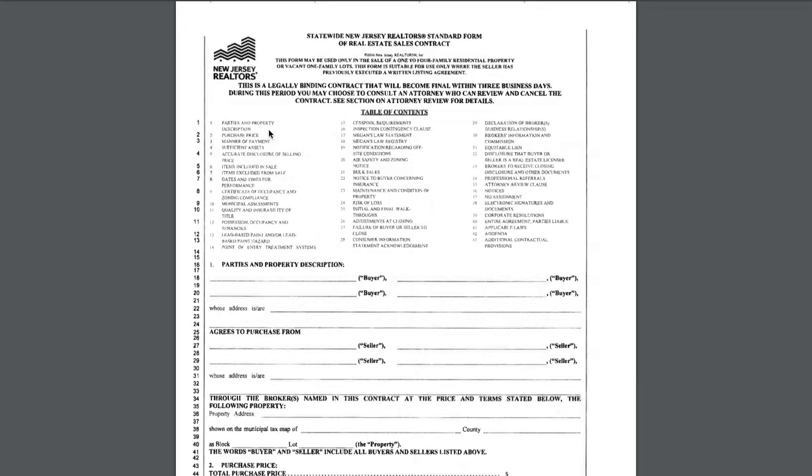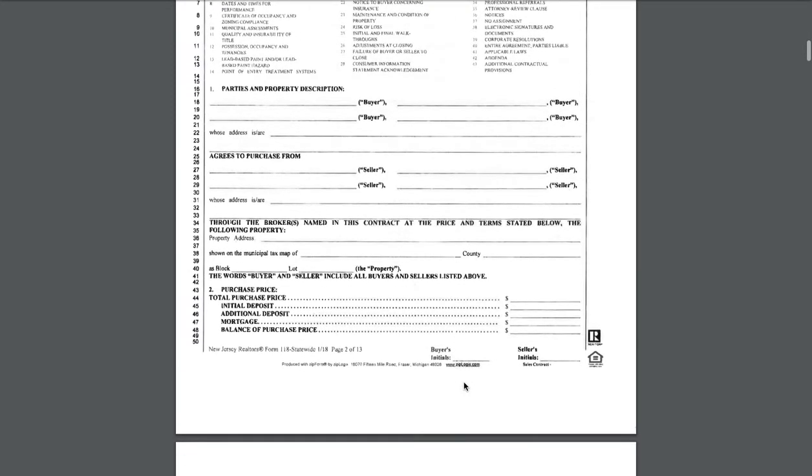Table of contents just runs down all the various different paragraphs, kind of self-explanatory. The parties, you've got the buyer names, and keep in mind you want to have all the buyers and all the sellers who are associated with this agreement. Anybody who appears on a mortgage pre-approval would have to be listed here. And anyone who's on title as an owner should be listed as a seller.